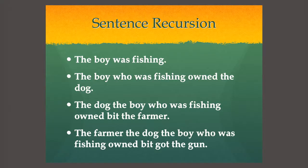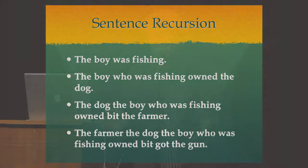Or the dog the boy who was fishing owned bit the farmer. Or the farmer the dog the boy who was fishing owned bit got the gun. At some point, I lose track. One of my favorite examples is "oysters oysters eat oysters." So that's actually a grammatical sentence, but it's really hard to understand. I'll let you think about it.